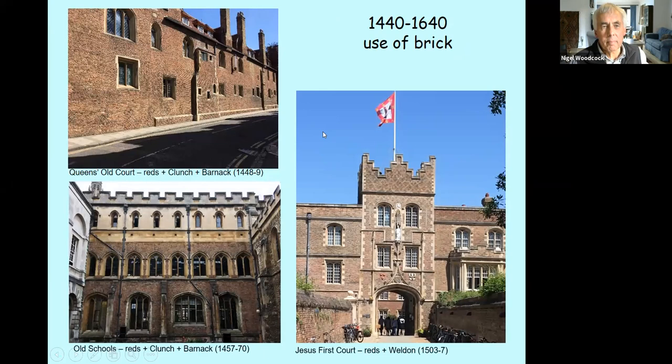There was building going on in Clare after 1440, and there we have another possibility that the big thing in about the 1440s was the rediscovery of the skill of making brick. And the first extensive brick building in Cambridge is Queens' Old Court here, 1448-9, of red brick with clunch and Barnack dressings to the windows, which still survive. And other early brick buildings are the old school building here, which was part of King's, basically, originally, and a little bit later on, Jesus, essentially a brick college with stone dressings. So here was an alternative to what some of the old court might have looked like.